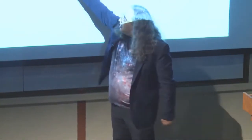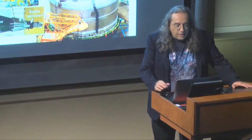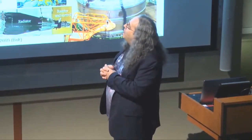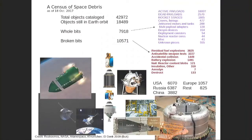Batteries have kind of the same problem. There are the accidental collisions that I talked about, deliberate collisions, self-destruct, and breaking up when you get too close to the atmosphere. And so when you sort of census this, when you count up all this stuff, as you see, I have too much spare time on my hands. Since Sputnik, there have been 42,000, almost 43,000 objects added to the satellite catalog. Of those, 18,489 as of yesterday are still in orbit.